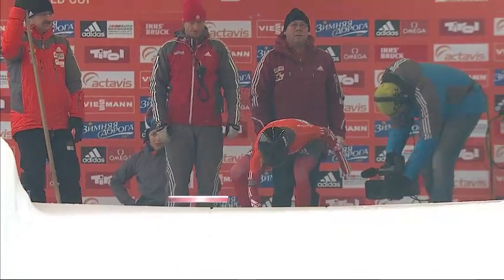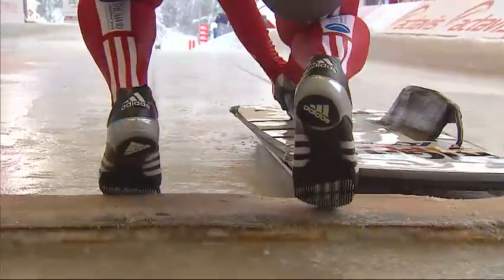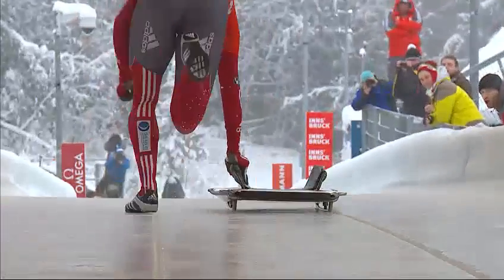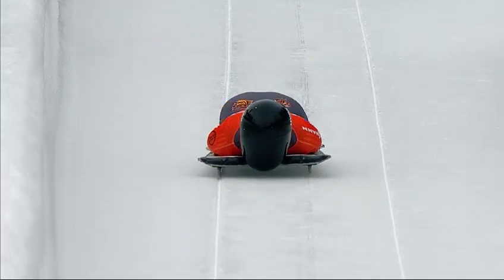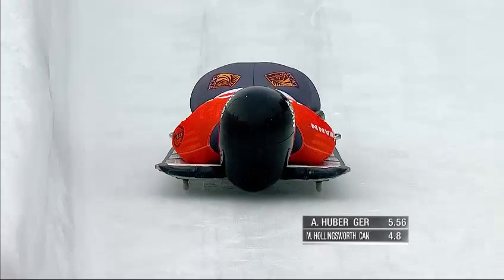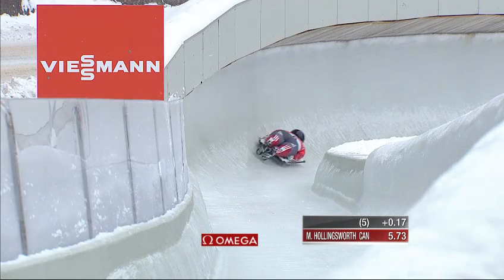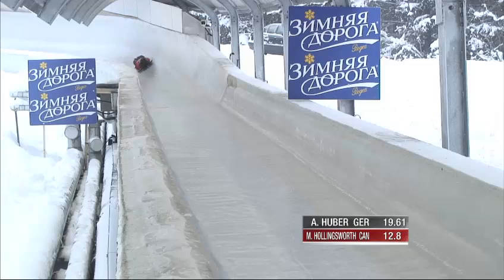Next up, Canada's Melissa Hollingsworth. Bronze medal here in this race last year. Bronze medal to two athletes that aren't real podium threats in most races, with Olga Potylitsina and retired athlete Emma Lincoln-Smith of Australia. Emma led after the first heat, very nearly took her first ever World Cup win. Really 5.73. Melissa with a really nice one-two there.